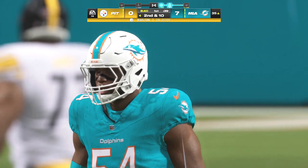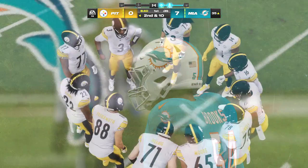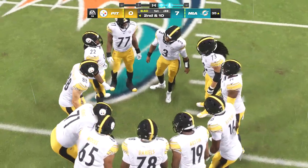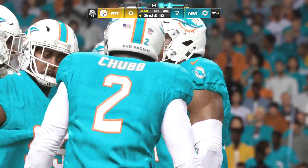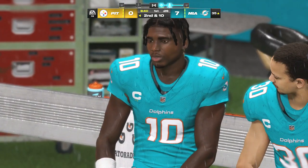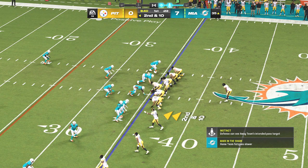Now, meanwhile, a pass that should have been intercepted, but it winds up falling incomplete. I know we spent a lot of time talking about how the defensive backs read routes and make plays on the football. How about a good linebacker? Feeling the route, seeing the quarterback, jumps the play, and knocks it away. Really well done.